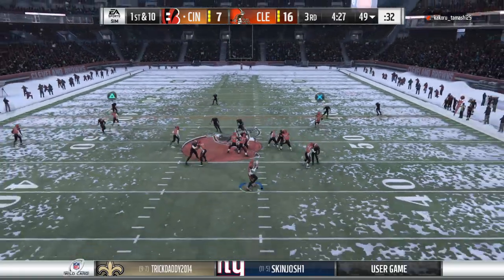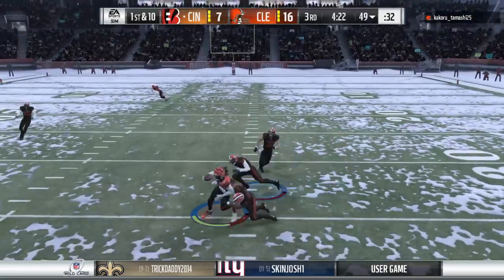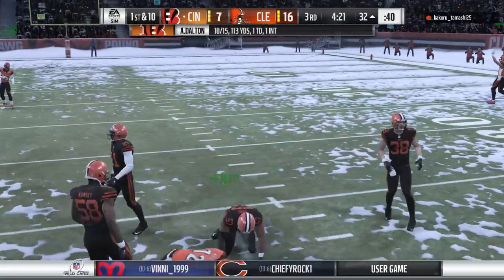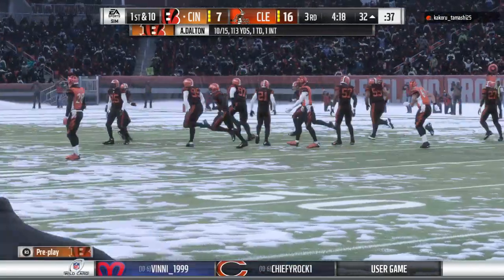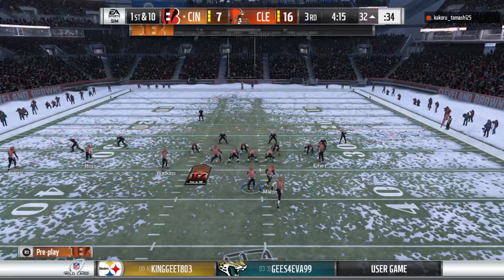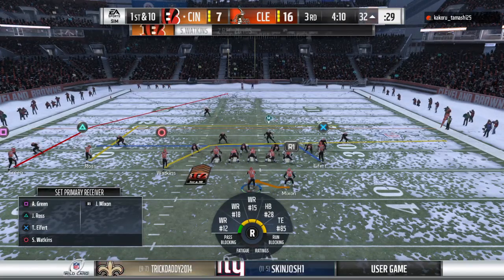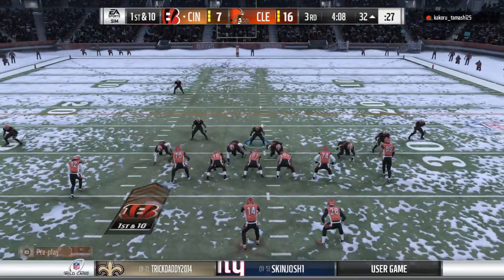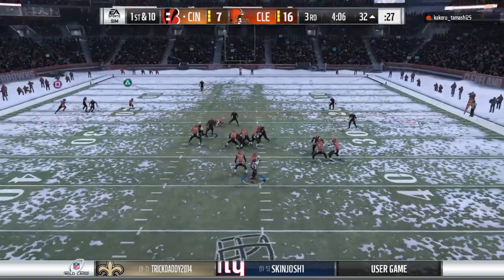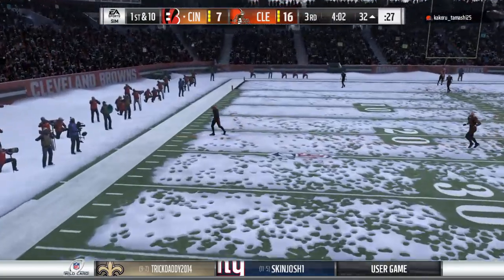Whether it's what we call an even front or an odd front, and an odd front's real easy to figure out. If that guy is lined up over the nose of the center, typically that's an odd front defense, odd number of people, meaning 3-4 versus the 4-3, which is an even front. You've got to control those guys in the middle, whether it's the nose or the two defensive tackles in a four-man front. If those guys can't get moved, you cannot run the ball in the middle of the field. And in that play, they were able to actually take care of business.